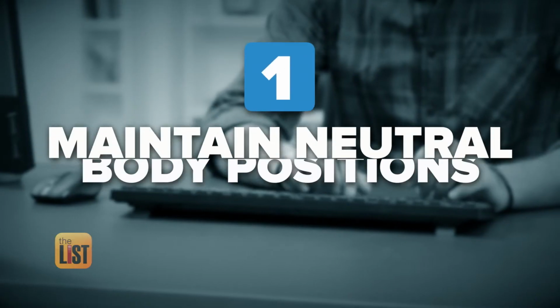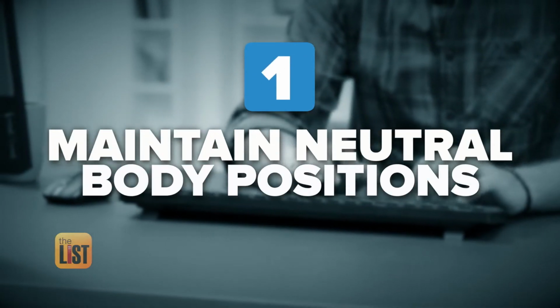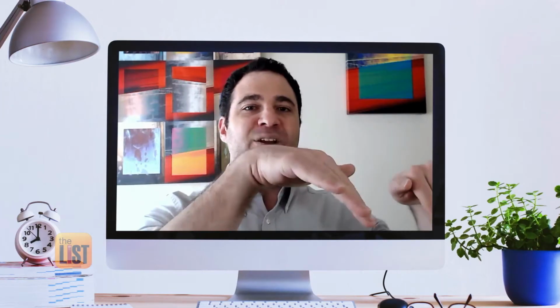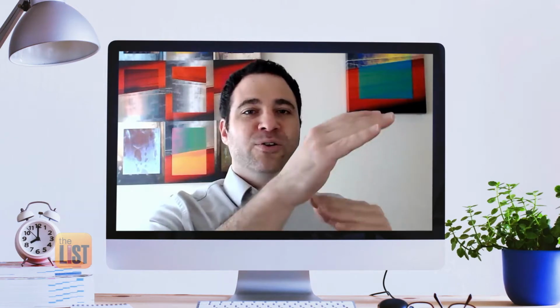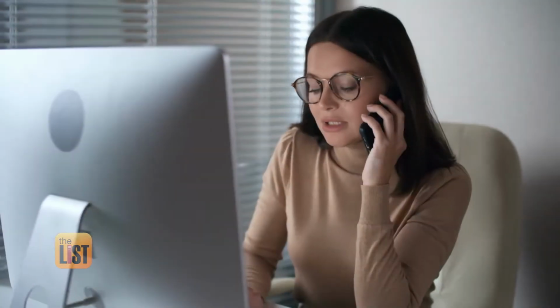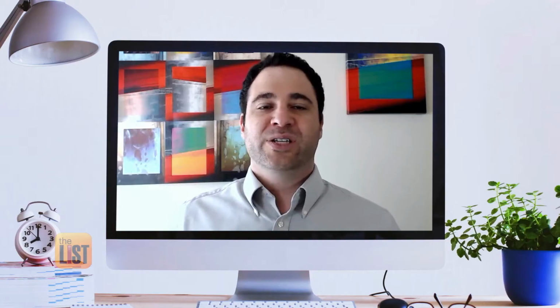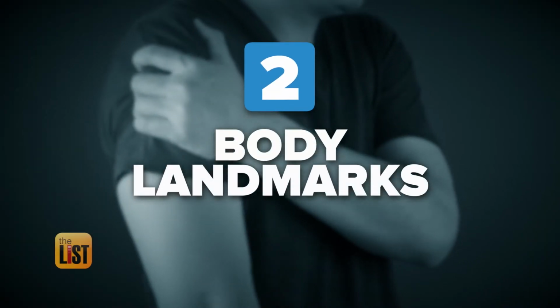For starters, try to maintain neutral positions for all your body parts that bend. Keeping your wrists straight while you're typing, not bending your wrists up or down or leaning them against a sharp corner. The same is true for your neck. Looking straight ahead is really good for you. Bending down is just a recipe for injuring yourself long term. To help you maintain those neutral positions, keep a few body landmarks in mind.